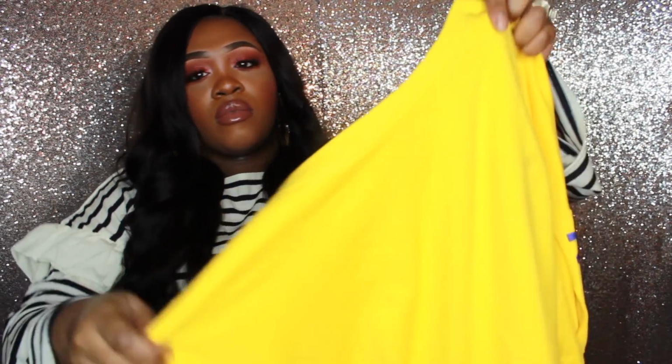So this is the next piece that I got, and it is yellow. I actually really, really wanted it in black and white, but the black and white color was sold out, so I got yellow. I know a lot of y'all wanted to see more color on me because I wear a lot of black, so I decided to try out more colorful things this time.